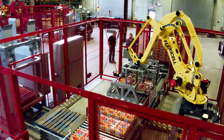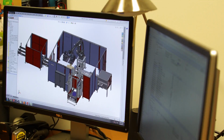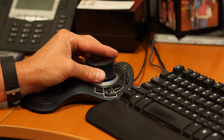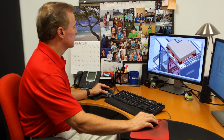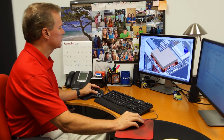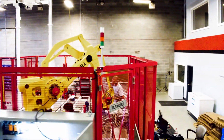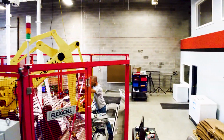So once the customer has committed, the team gets to work designing the robotic integration system, or what these professionals call a cell. Typically, it takes about 6 months for a cell to come to life and go to work at the customer's site. We're responsible for designing all aspects of the mechanical components. So we're responsible for designing everything mechanical in the entire cell. Everything is designed in 3D software. Everything is manufactured here at Flexicell.